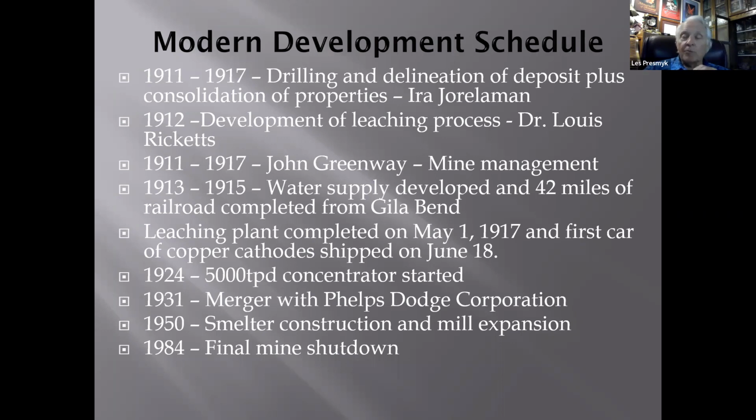But they very quickly got down through the oxide. They knew that they were going to get into the sulfides. And so by 1924, they built the first concentrator at a 5,000 ton per day capacity. Now, we fast forward 7 years, and what has happened in Bisbee is you've got the Calumet in Arizona, very successful mining company for about 30 years.